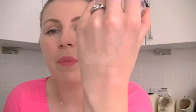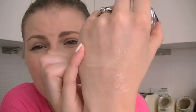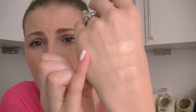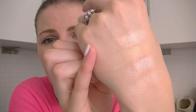And swatched on my arm here, I have them. This is the more powdery Glow, and this one is Pinktastic. Pinktastic is just gorgeous. If you do make an e.l.f. order, these are very similar actually. If you do make an e.l.f. order, I would definitely recommend that one.